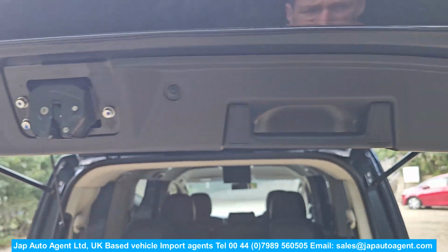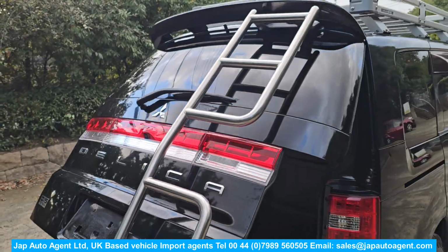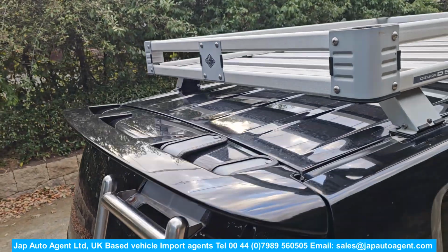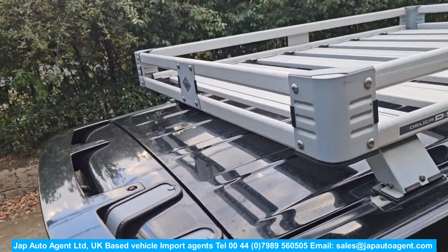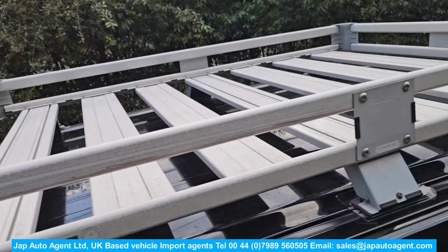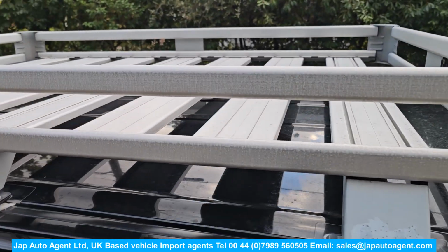Strapping down points. So basically this vehicle is available for purchase direct from Japan at the trade export price. It's the same price that I would have to pay. As you can see, that load carrier is a proper Delica D5 accessory.